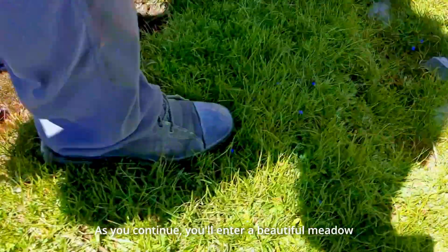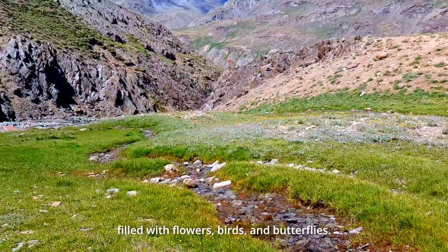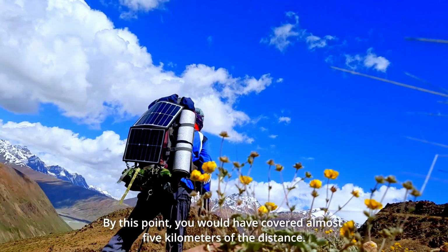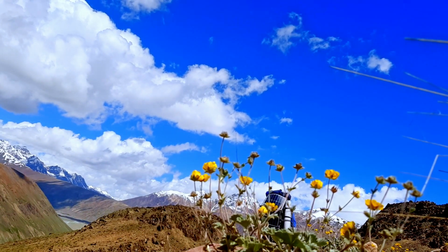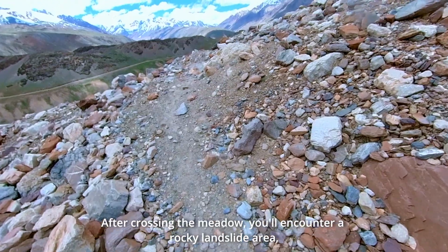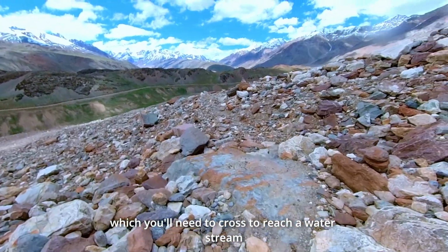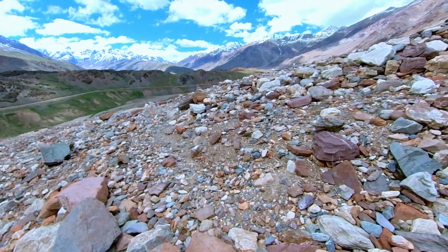As you keep walking, you will enter a beautiful meadow filled with flowers, birds, and butterflies around you. By this point, you would have covered almost 5 kilometers of the total distance. After crossing this last patch of meadow, you will encounter a rocky landslide area, which you will need to cross to reach the water stream originating from the Chandra Taal Lake.